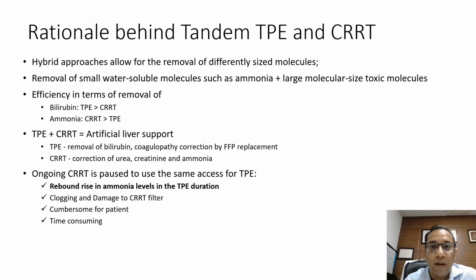Now, what is the rationale behind plasma exchange and CRRT done together or in tandem? Basically, it's a hybrid approach which allows for removal of differently sized molecules. If you see CRRT, you can remove small water-soluble molecules like ammonia, whereas large molecular size molecules which are protein bound can only be removed by plasma exchange. So when you combine both procedures, you are actually removing differently sized molecules. It is efficient in terms of removal of bilirubin and ammonia, and when you combine that, you can have an artificial liver support along with the functions of the kidney.